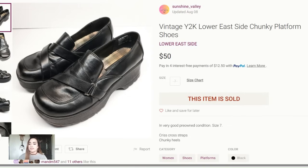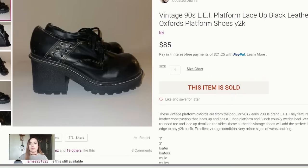So the first item to be looking for is chunky platform shoes. This is a pair of Lower East Side. That's from the store Payless Shoe Source, I think it was called, or Payless Shoe Store, one of the two. They were not that expensive in the store. Those are selling for $50 to $100 in some cases.